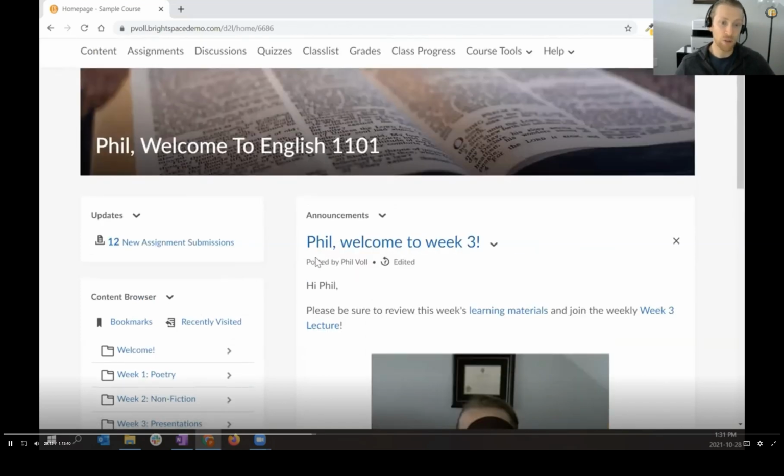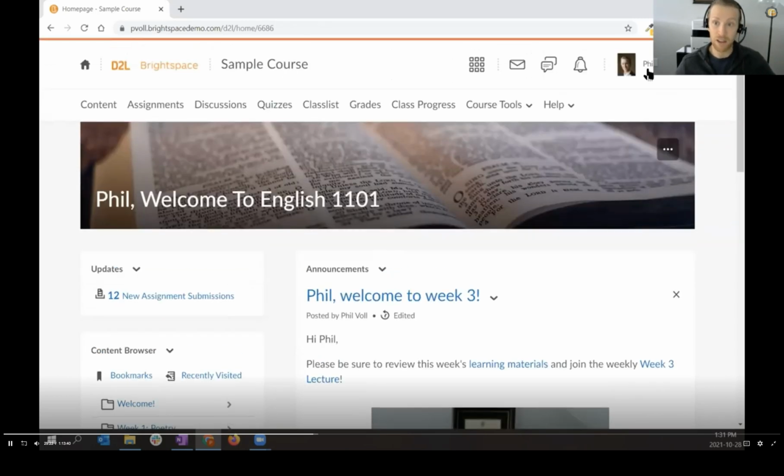You'll notice here that this particular announcement actually says, Phil, welcome to week 3. This is a fun little function in Brightspace that we call replacement strings. As you'll notice, my name in the system is Phil. My username is Phil. And that name is being added to the announcement.